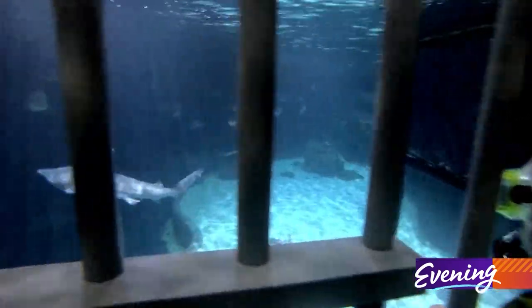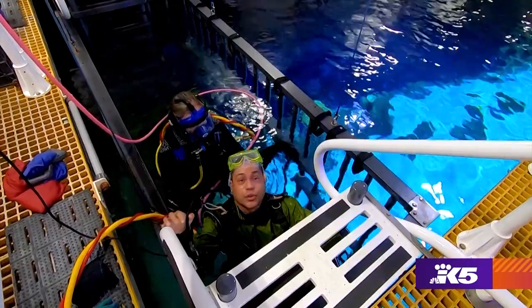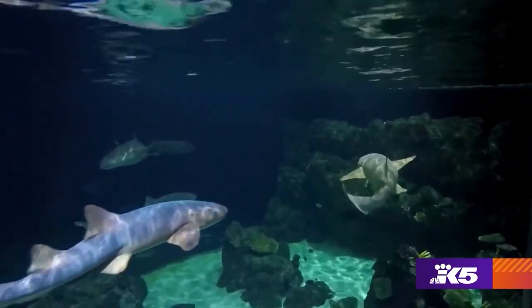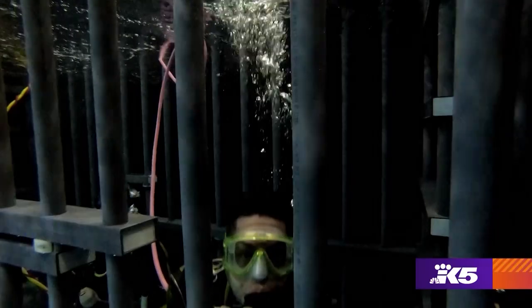So the biggest reason that we're doing this dive is generally when people think of sharks, there's a lot of fear out there. Sharks are really amazing. Well, that was fun. Sharks are cool though. Yeah. The aquarium world is just so fascinating, and I cannot think of a better and fun way to learn more about these great creatures.